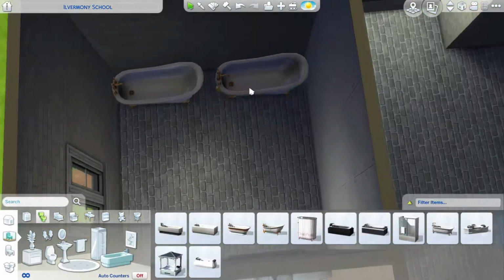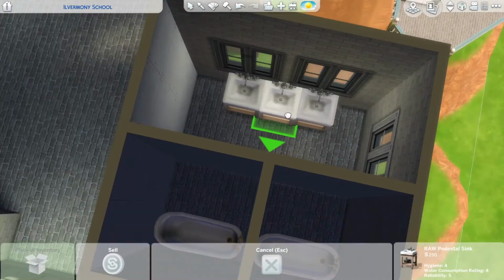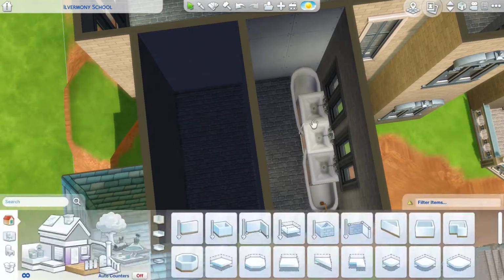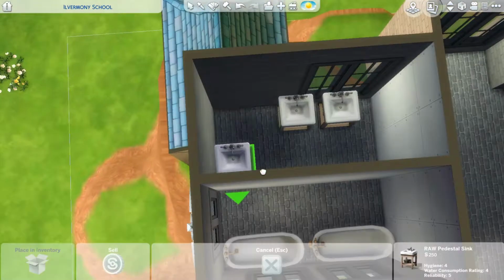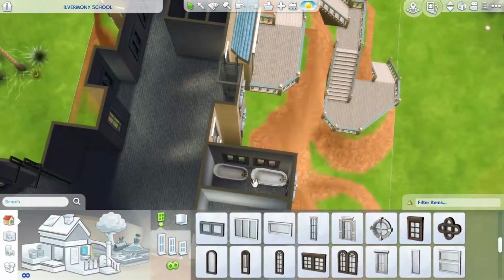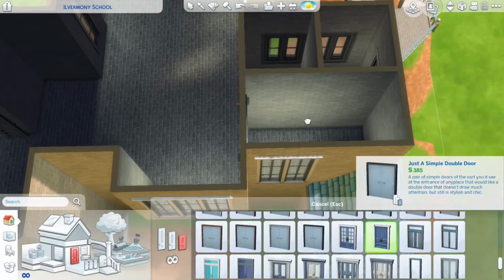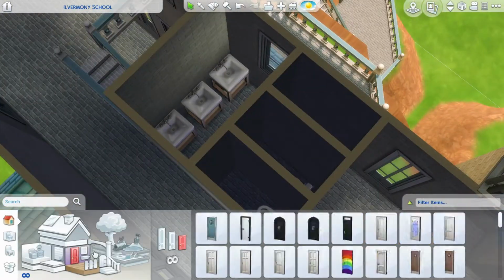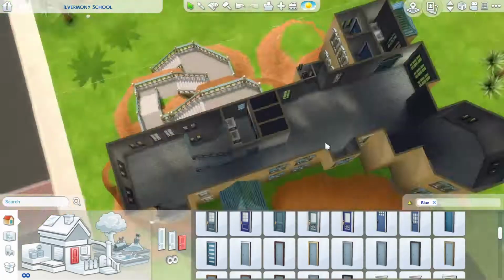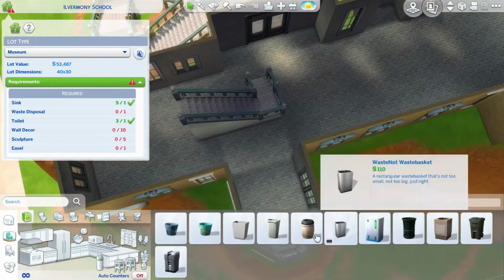I'm not sure if it's actually canon that that is also the case, but I thought I would represent that. I also put down some baths, which you don't actually need. It's not a lot requirement for museums, but again, a representation of the school basically. And of course I do need sinks and toilets, so that was covered as well with that.